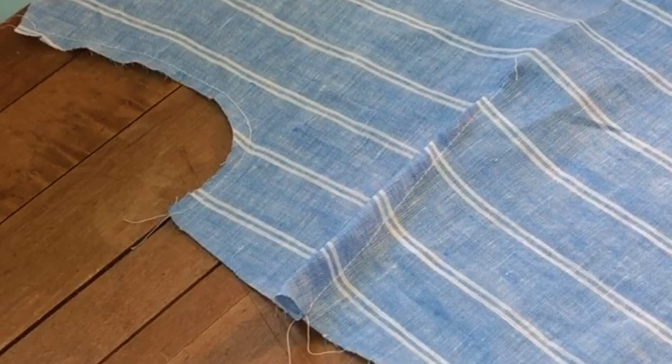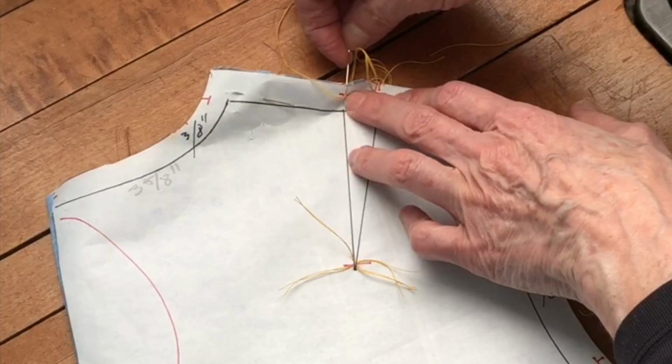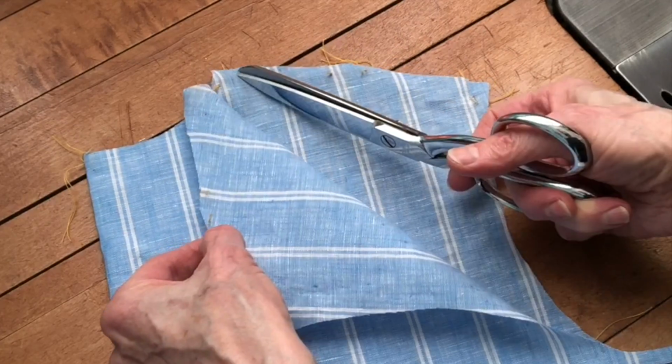If the fabric is fragile or frays easily, you can also mark the notches with thread using tailor tacks.